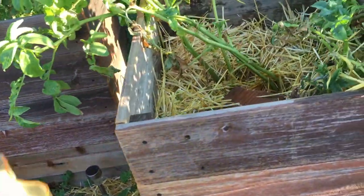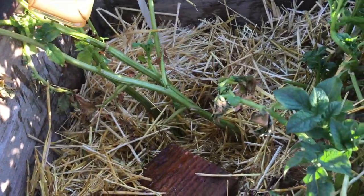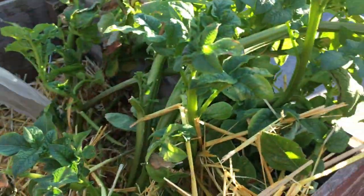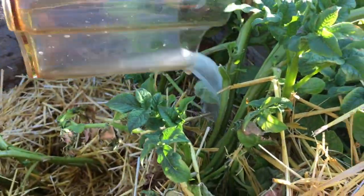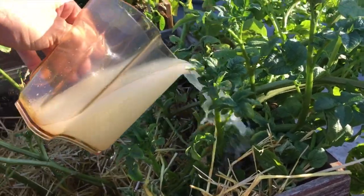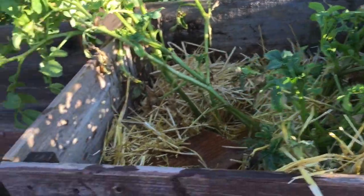So I'm just going to put some of this mixture right down around the potato plants, and hopefully it will coat the plants and deter those critters from wanting to live in this box. Oh, sorry. And I think I'm going to do some in each one just in case. The other potato towers look okay. I haven't seen any damage like I've been getting with this in the last week.